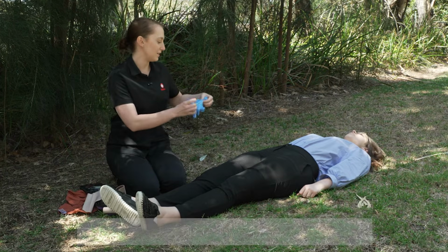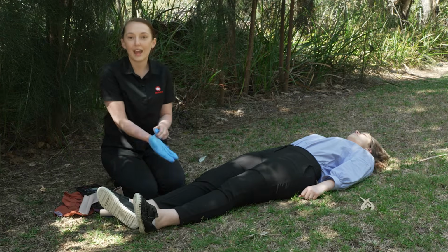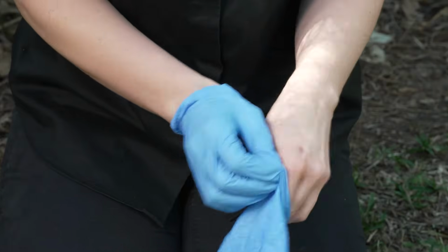How are you feeling, Sophia? You doing okay down there? Perfect. Always check in with your casualty and see how they're feeling as you proceed. Once you've got your personal protective equipment on, you can then locate the bandages you'll need to use.